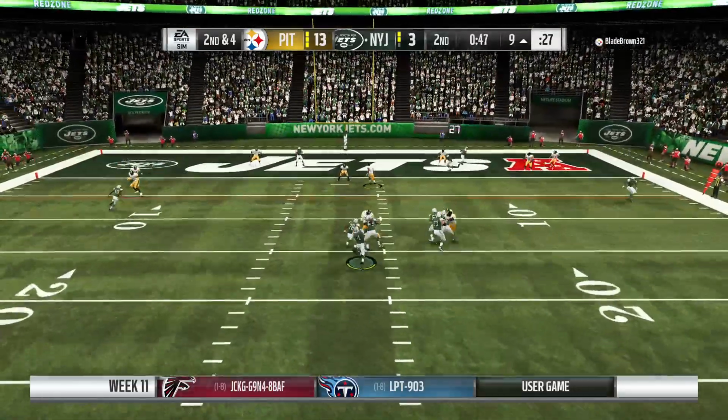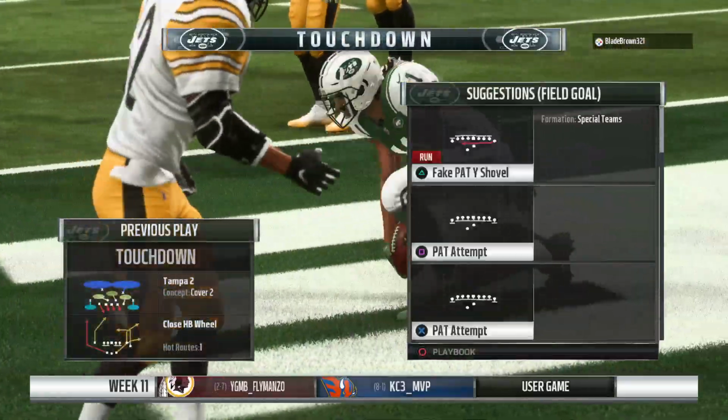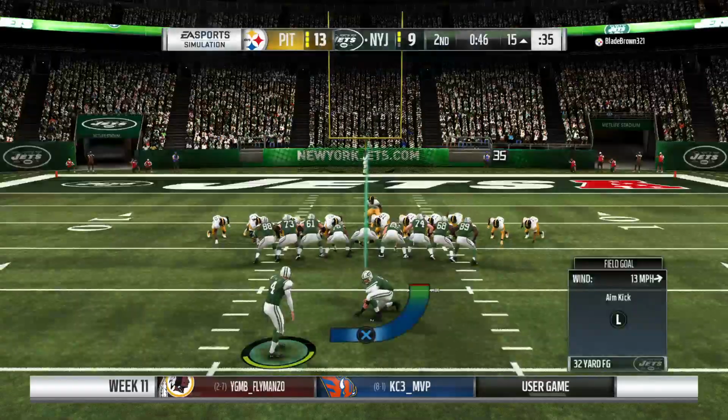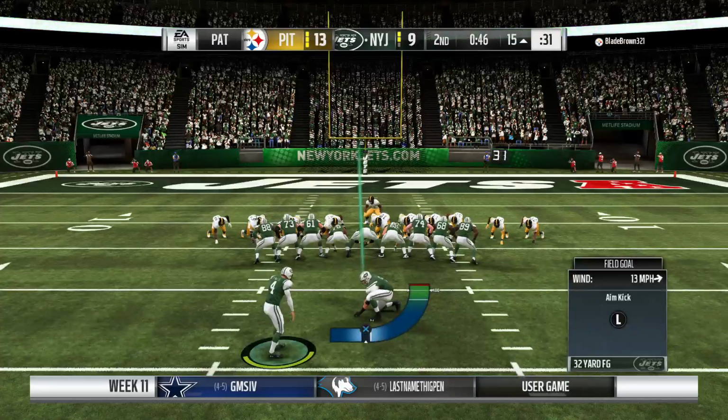Operating from the gun, Webb. And this will be caught in the end zone. Touchdown, Jets. Hey, you on the same level? Touchdown number 7 on the year. And the Jets have made this a one-score game.